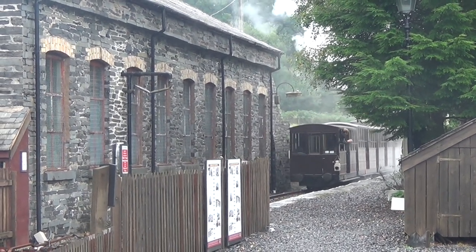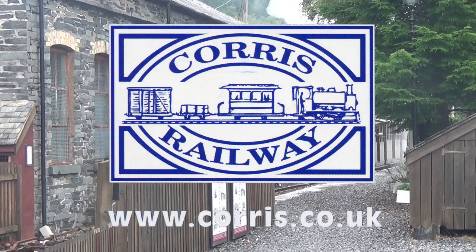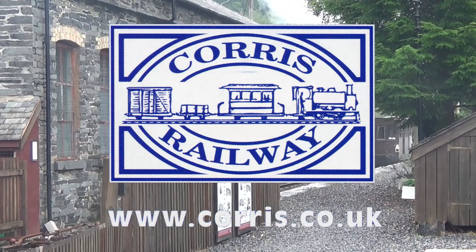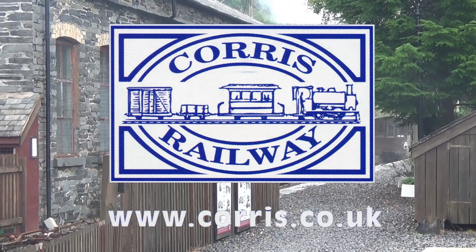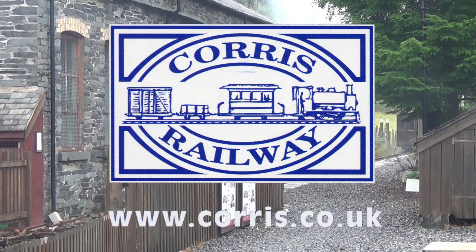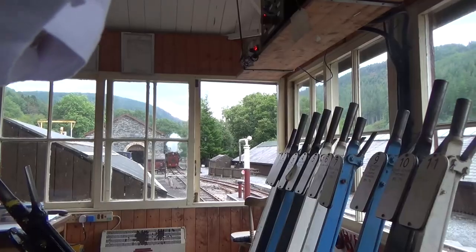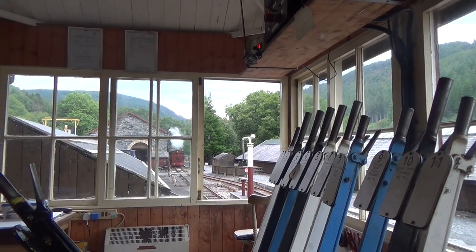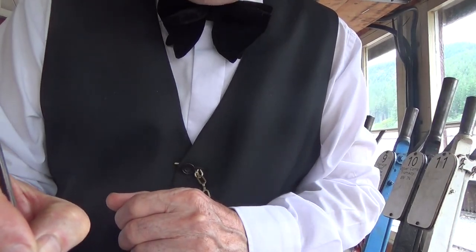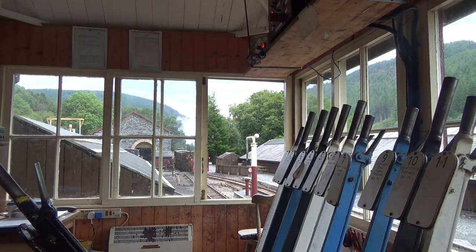Here we see number 7 taking one of the passenger workings back up to Corris after everybody's visit to Maespoeth. It returns a short time later with another lot of passengers, and here we see the view from the signal box of the train arriving in the platform.